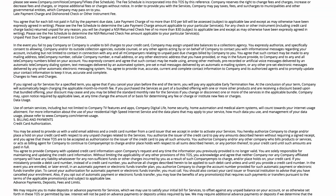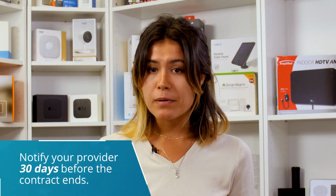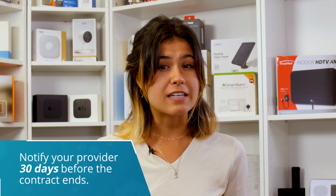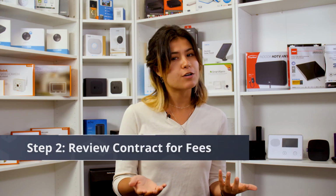Once you've got the contract, figure out how far along you are. There's a high chance that your contract has auto-renewal, meaning that when your contract finishes, you'll get looped back into another one, unless you tell them that you want to cancel. You'll probably need to notify them 30 days before the contract ends, maybe even 90 days. So timing is important here to avoid auto-renewal. Maybe you're leaving when your contract is finished, but if you're leaving mid-contract, then you're probably going to have to pay an early termination fee.